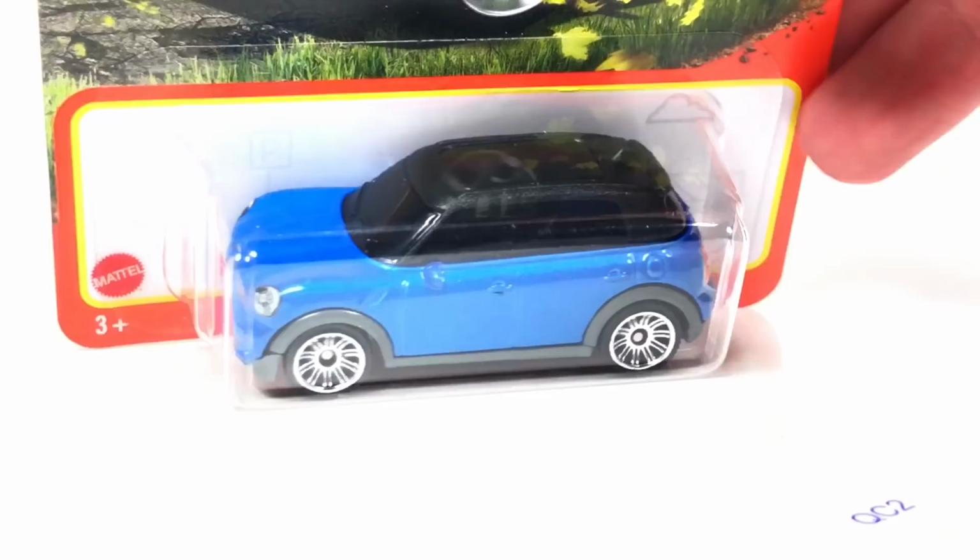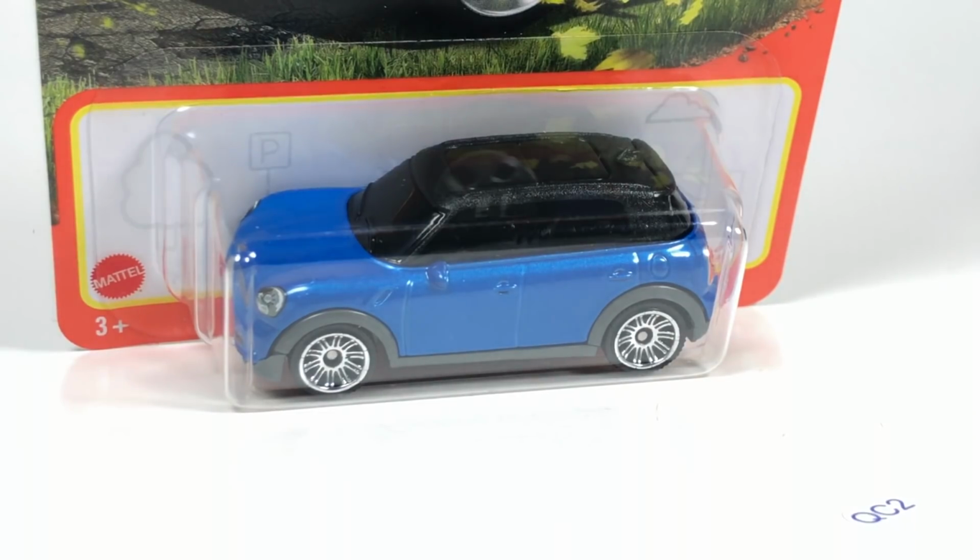So all we got left, we got the Diorama girls. We'll look at those last, but let's get through the Matchbox. We'll start with the Mini Countryman. So we'll start with that.